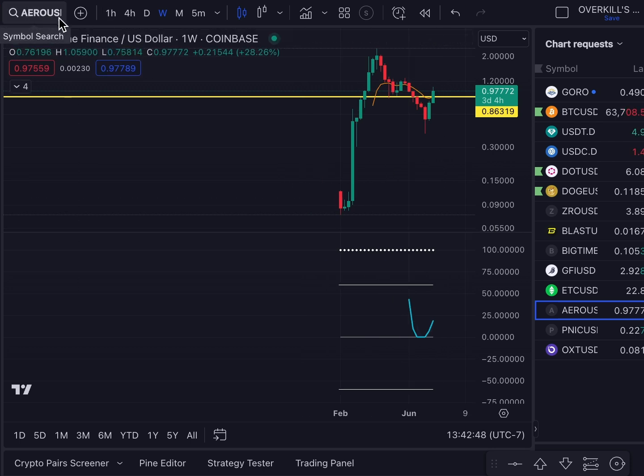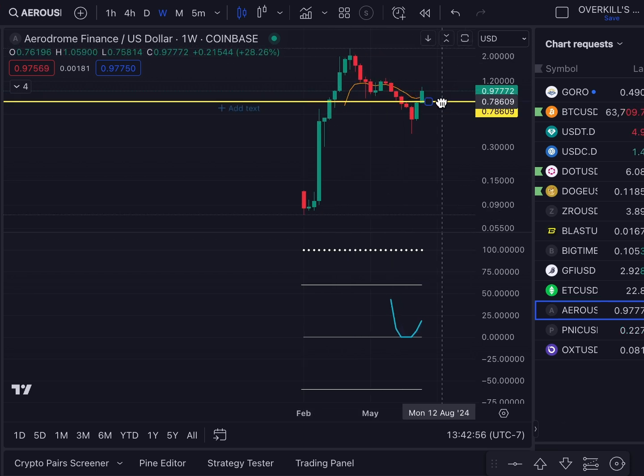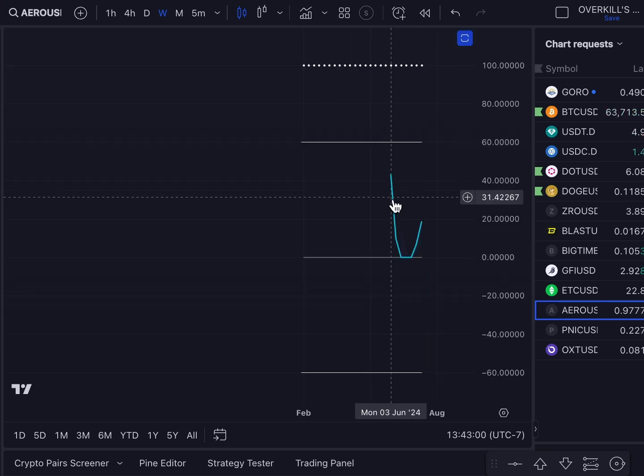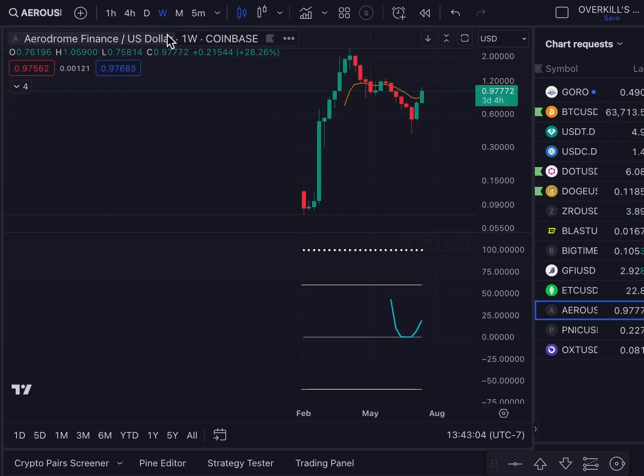Here's AERO. This was a big winner in the last bull market. Went from 7 cents all the way up to $2. An insane move. And you could see the direction is changing again. There's no data on the trading indicator besides the stochastic pointing up. I'd just be waiting for that to hit the white dotted line to take my profits.